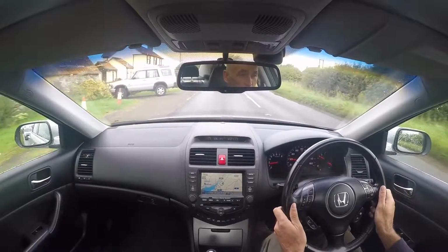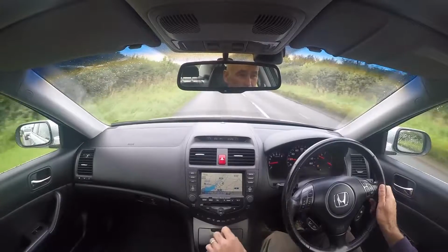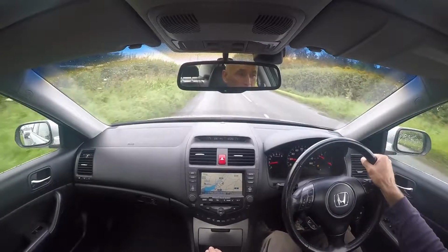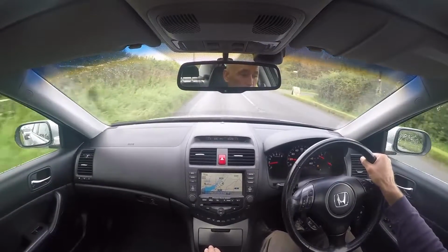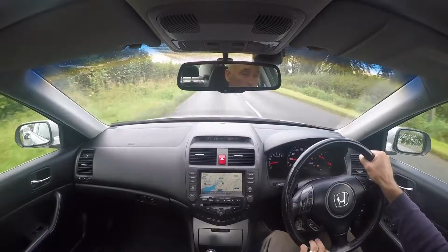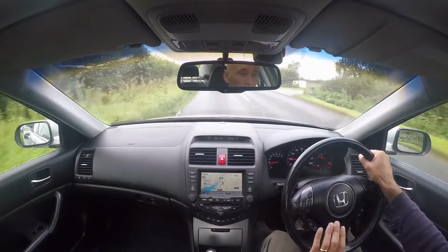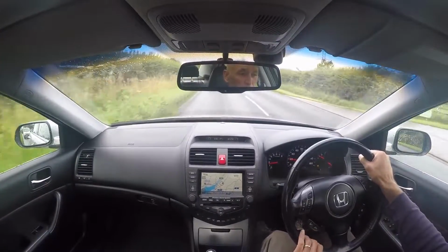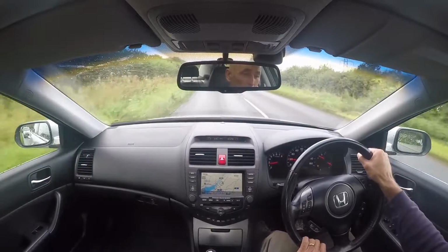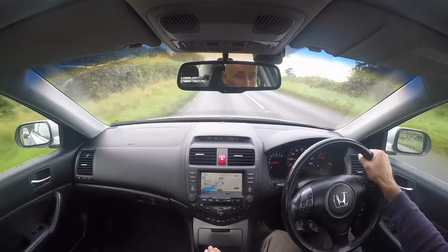Every switch I've pressed works with that lovely click actuation you get from Honda. It's the little things that they do so well, and so the quality of the switchgear is brilliant. The only thing I haven't checked, because it's locked out, is the hands-free system, and we don't put any kind of guarantee on those, whether it's working or otherwise. The age of the vehicle suggests 10 years old. It's old school technology, so I can't hand on heart say that works. It may well do.